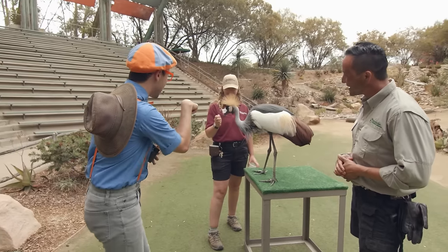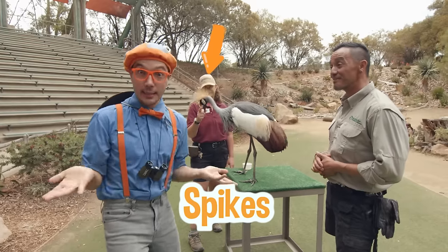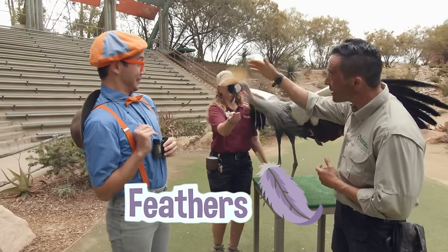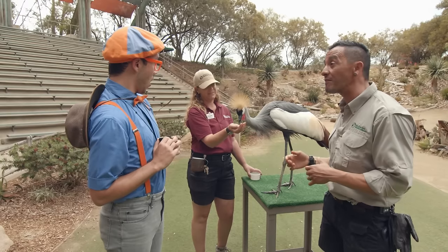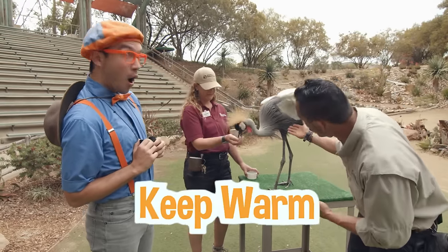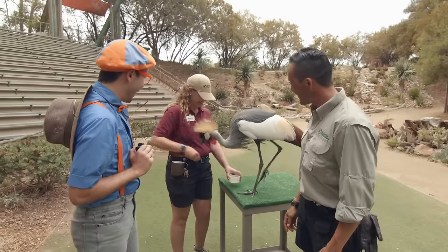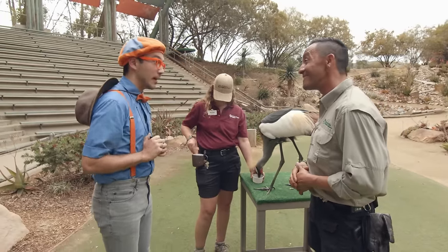Whoa, and what's that on their head? It looks like spikes, like an echidna. Yeah, a lot of people think that, but those are actually tightly woven feathers, so they're not sharp at all. Just like that big, beautiful wingspan, every feather is modified for very specific things. She has feathers for flying, she's got feathers to keep her warm, she's even got feathers to attract a mate, but those feathers are a good symbol that she's an adult crowned crane.